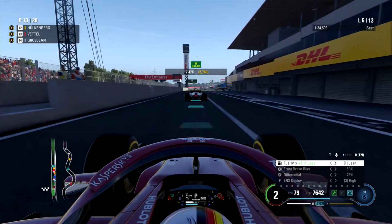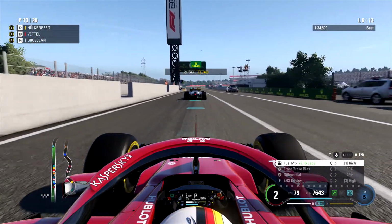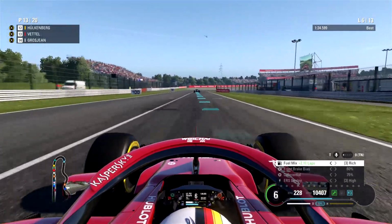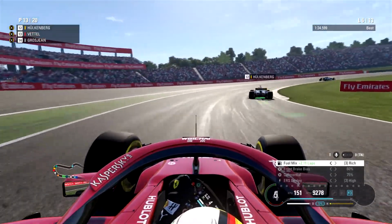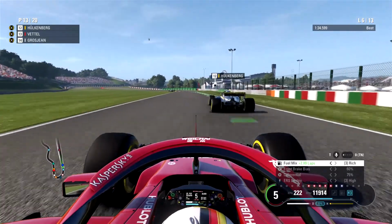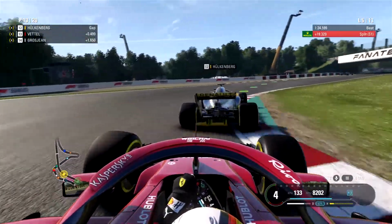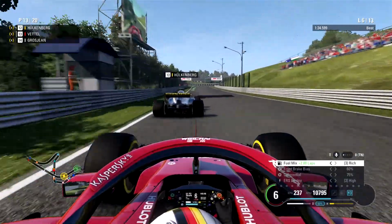So that's a normal stop, you know. But as I said, we're going to push now on this lap to make the undercut work. Hopefully we're not going to lose any time with Nico Hulkenberg, because yeah, we need to do this undercut. We now have the much faster tire, much faster car. It's a harder tire, I know, but yeah, hopefully we can make the undercut work and maybe jump some front runners. So yeah, this is us chasing Nico Hulkenberg.